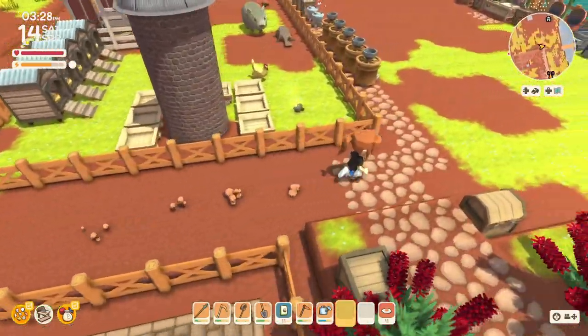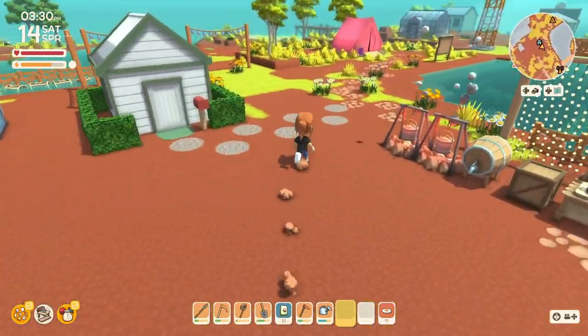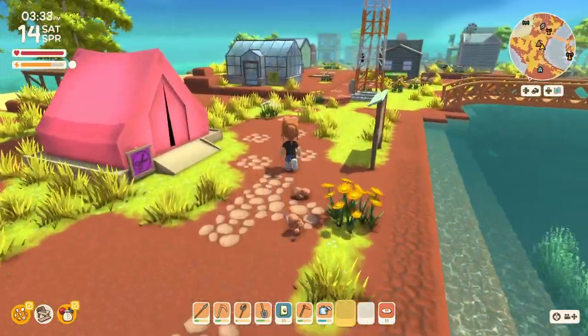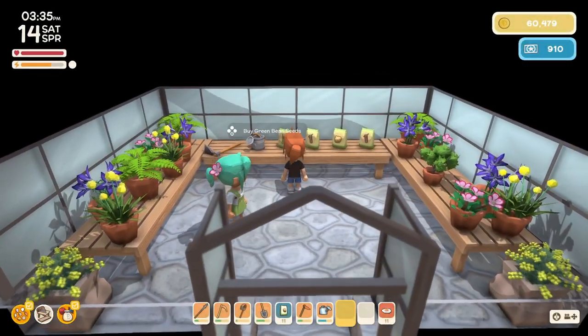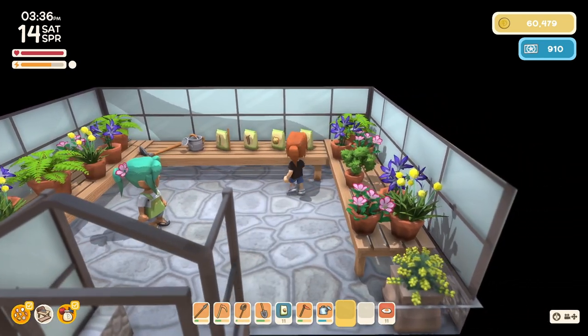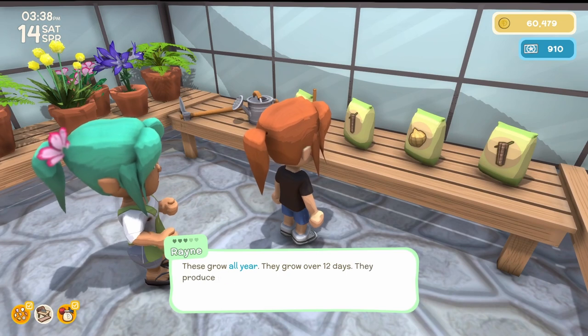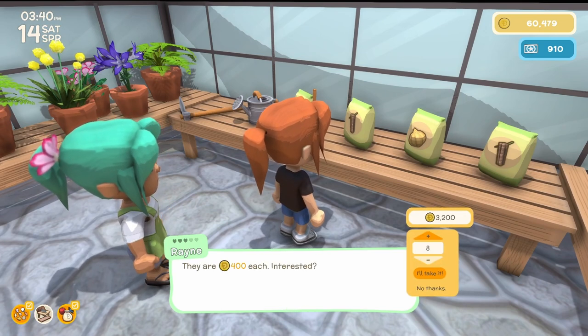Okay, so I'm gonna see if I can get over here and buy some more seeds. Let's see. I guess we'll go for sugar cane. Let's see if we can afford 32 of those. Yep.